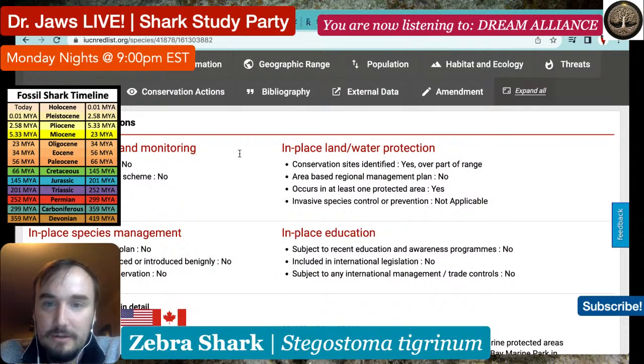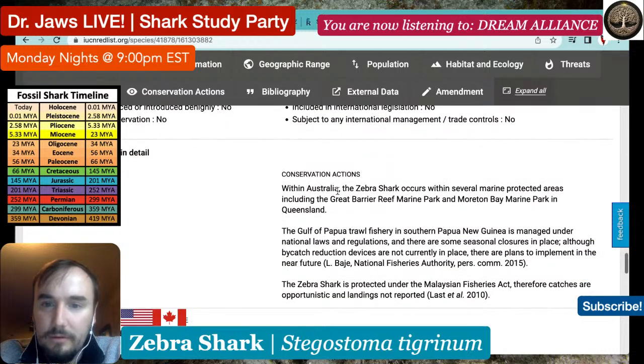Let's see, conservation actions. Within Australia, the zebra shark occurs within several marine protected areas, including the Great Barrier Reef Marine Park and Moreton Bay Marine Park in Queensland. Awesome.